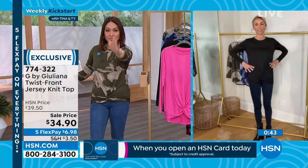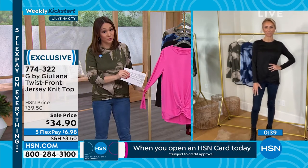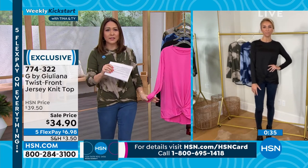Juliana's wearing the solid black. Dogmara has it on in the navy print. And then the most popular so far this morning is this festive pink, extra extra small to 3X, machine wash.